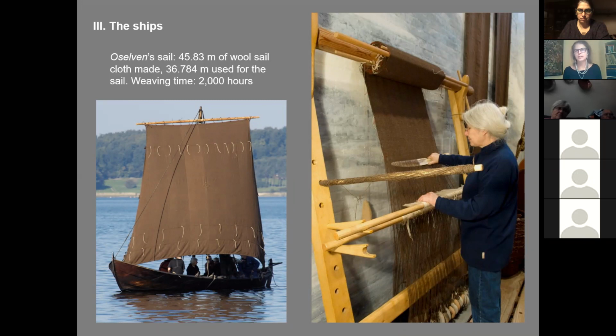And this is known through experimental archaeology. So on the right-hand side here, this is at the Viking Ship Museum. A woman here, Anna, is making a strip of a sail in wool, and she's using the exact same process as they would have done in the Viking Age. This is a reconstruction of a stand-up loom that was found in Greenland. And so we know it's accurate enough.